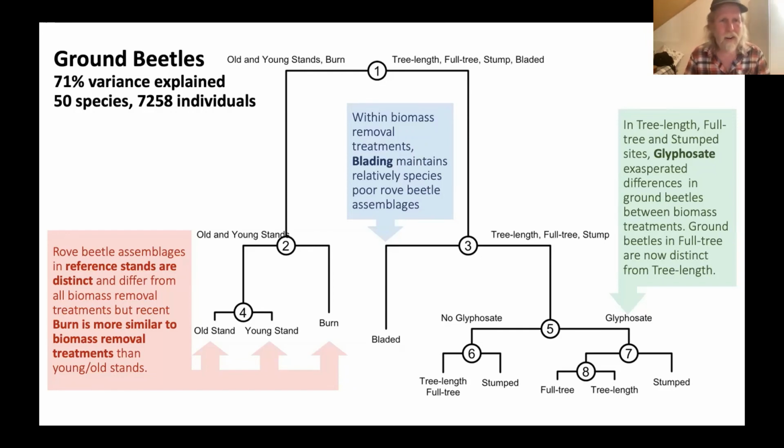The next thing I want to point out is the burn sites, or the blade sites, are very different from the rest of the biomass treatment sites, and that's not too difficult to expect. You saw what those things look like. It's a sandbox.